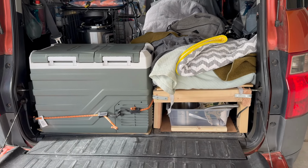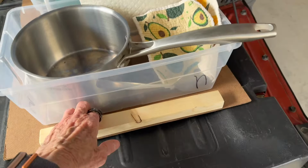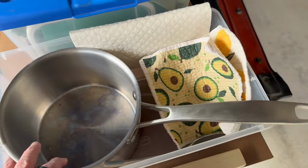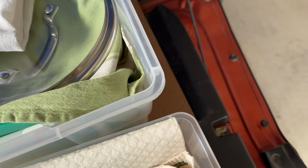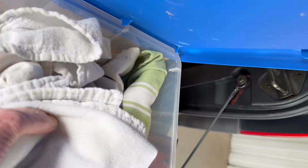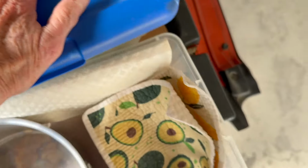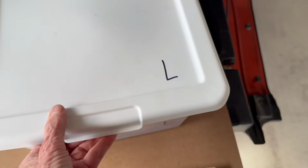Okay, we will start at the back. This is my kind of kitchen. My brother made me this slider. I've got some dish rags and my pot. These are the other cooking things like a frying pan and dish rags, and what else is in here? Plates, bowls, this is the cutting board, and this is the stuff to eat with. A couple of glass food storage containers. So that's that. I'm going to put it together correctly. There we go.